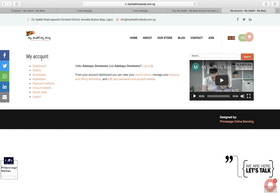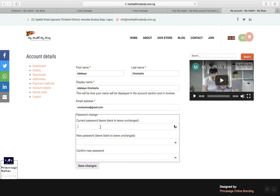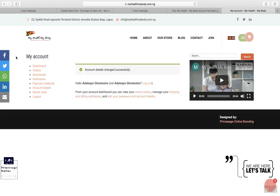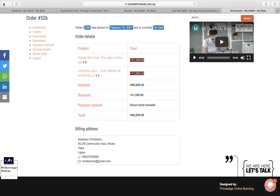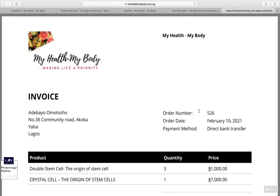But if I am the customer and I decide that I want to change the account, I go to account details, and the information has been sent to the email to explain how I can go through this. I put the current password and then enter my own new password. After the password has been changed, I can go down to see my orders. I can view the invoice, or I can decide to download it. You can see the invoice is here.